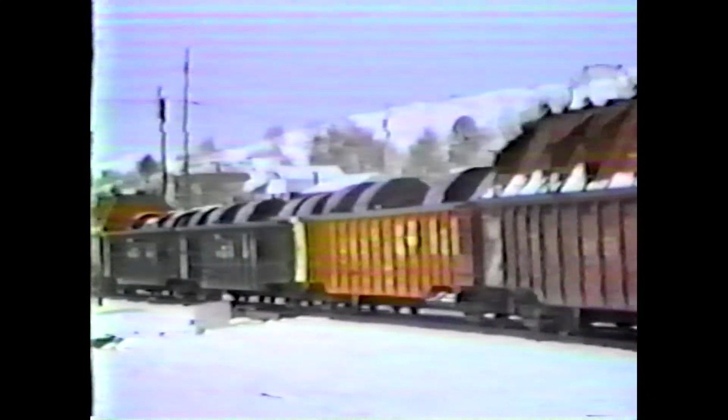We are on this freight at Rumford, which is just east of Sudbury. The engines are MLW C424 4248, built in 1966, MLW RS18 8777, built in 1958, and MLW RS18 1833, rebuilt in 1985, and formerly 8795, built in 1958.